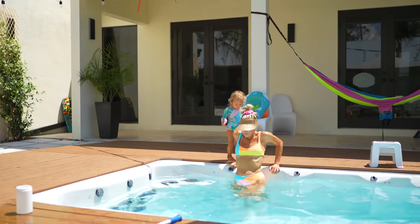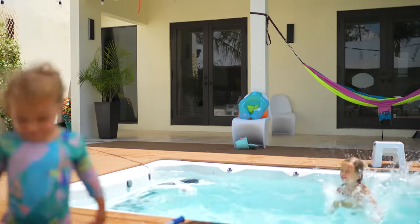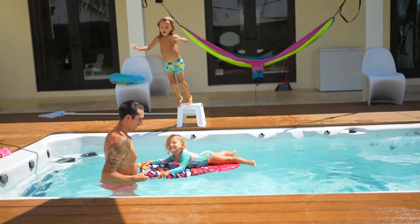So we just finished a little pool time. We had some fun in the sun, and now it is time to get cleaned up. And then we have a play date at a playground with a friend that we made at library story time. So that should be fun. And then we'll come home for dinner.